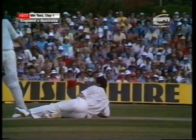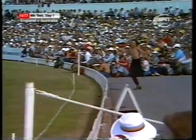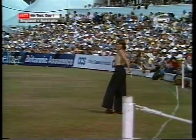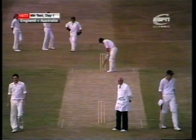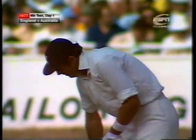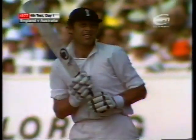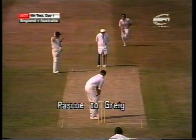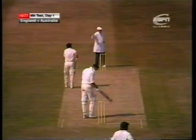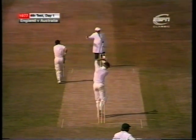Oh, that's a good straight drive before by Boycott. Slower ball and Boycott reacted very quickly to it. Well, that straight drive by Boycott takes him on to 65, establishes the 50 partnership now between Boycott and Greig. Pascoe bowls again to Greig, and it's in the air, not far short of mid-off, but hit with sufficient power to force its way through for 4.